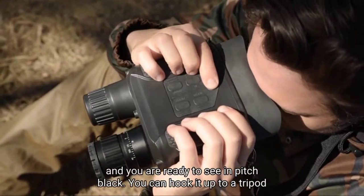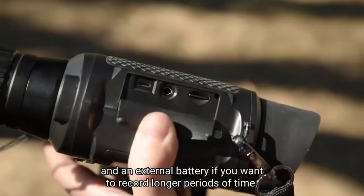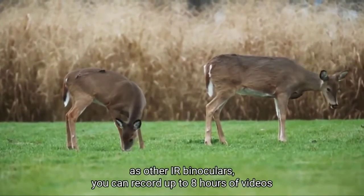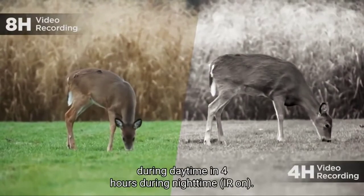Featuring infrared illumination, unlike other night vision products on the market, these don't use cameras, instead they use light to create an image. The digital zoom allows you to zoom in on objects without losing image quality. They have a 4 TFT color display with easy-to-read menus and contrast adjustment settings.